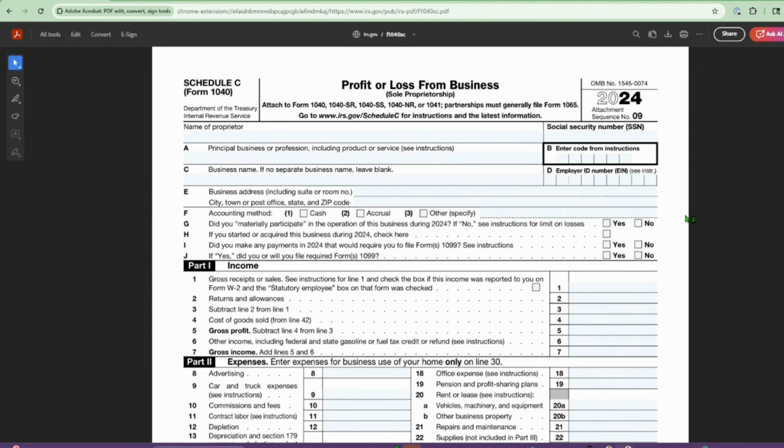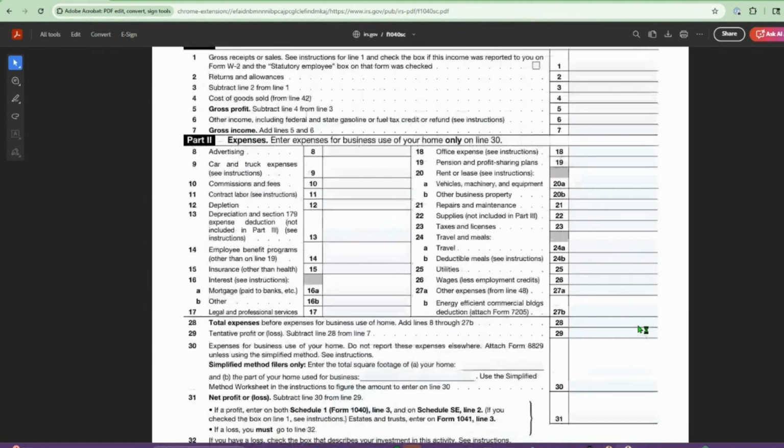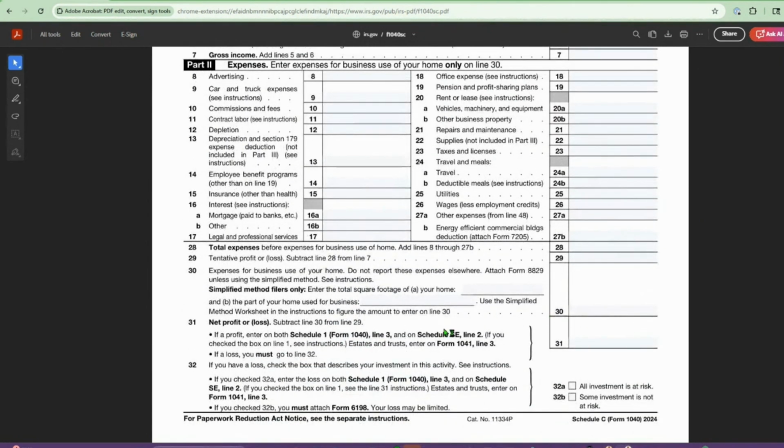All right. So we got a Schedule C profit and loss from business here. Now, remember, this is for single member LLCs or sole proprietorships. So if you have a side hustle or a single member LLC, and it's just you as the business owner, this is where your profit and loss from your business operations is going to get reported. So we have our income over here, we have all of our expenses, but today we're talking about home office.